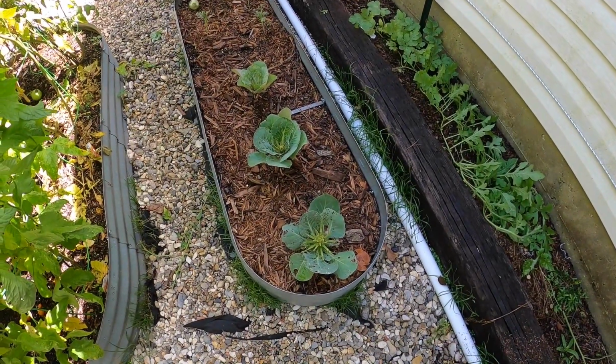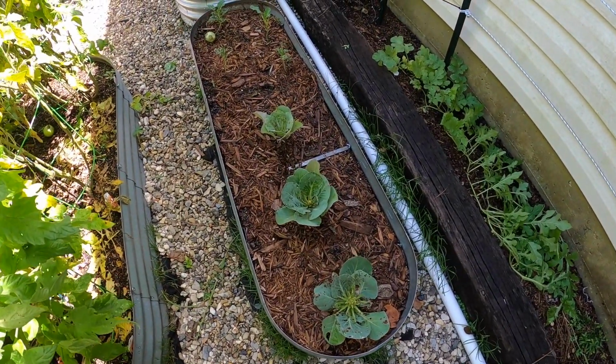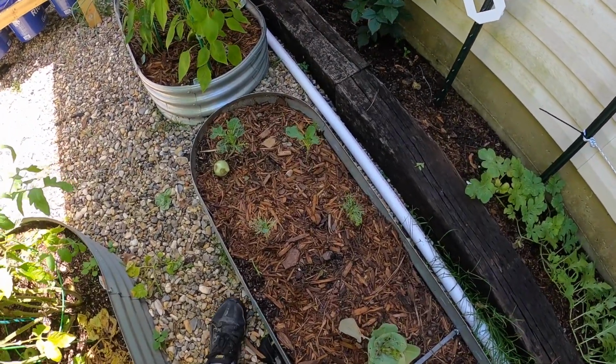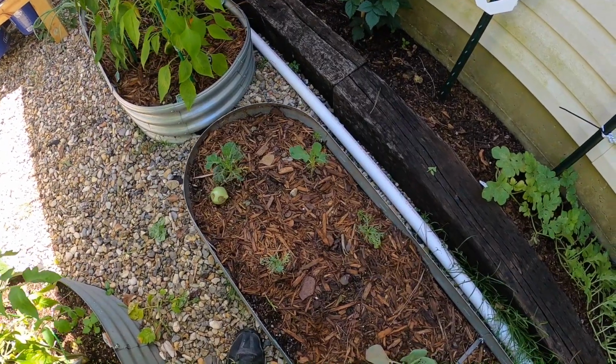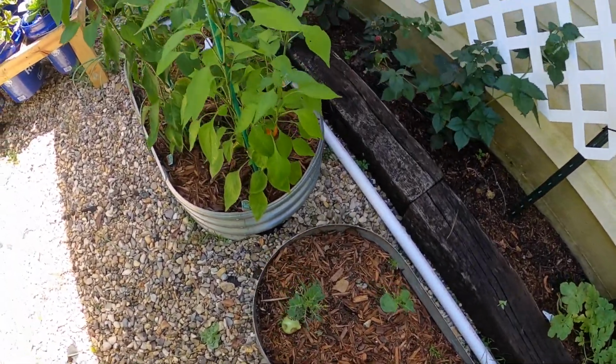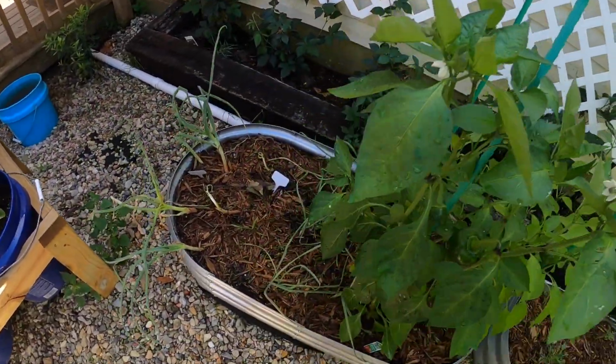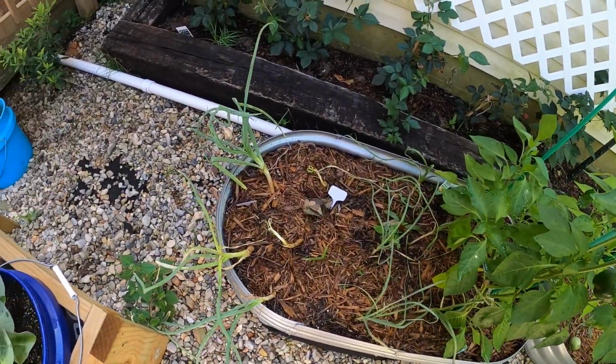And this is my cabbage, the same thing. It was doing so good. And now something's eating it. And these were the broccolis, they're just gone. They've been gone almost since the beginning. The bell peppers are doing real good. And the garlic and onions are doing good.